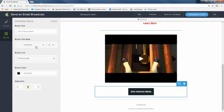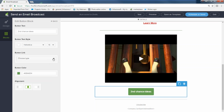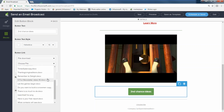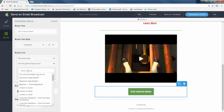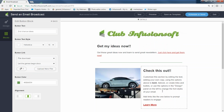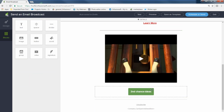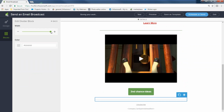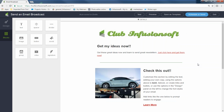I can change the text and the style of the button. I can change the color of the button, and I want to keep it kind of a green color. And then I can choose the type. Again, I'm going to choose File Download, and I'm going to find that same Let the Games Begin, and I'm going to give them the same tag that they downloaded my ideas. So I gave them 2 chances. One here, and one down here. Again, there's another dividing line. Just going to make this a little smaller and get the same green. And there's my email so far.